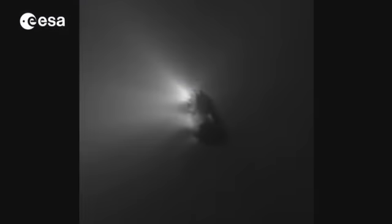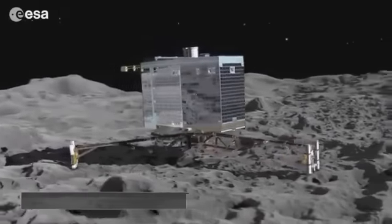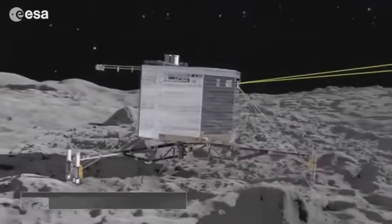All comets are dynamic, hurtling through space and releasing gases and material when nearing the Sun. And this unpredictable activity could prove tricky. The day we will do the landing, we will not know how the comet is behaving on that day. We cannot do a weather forecast of the comet, we cannot do an activity forecast of the comet, and this is what is posing the highest risk for the whole operation. The lander's descent must be controlled slowly and with precision.